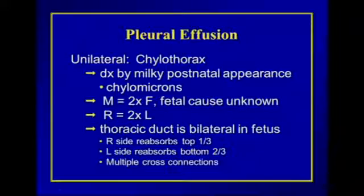Well, most pleural effusions, unilateral pleural effusions, are due to chylothorax. Chylothorax in the neonatal intensive care unit, or in the newborn baby, when you tap the fluid, you will see a milky appearance. That's the characteristic appearance of a chylothorax. That's due to the chylomicrons that carry lipids, and once the child has been fed, those lipids will be carried and the pleural effusion will turn white. However, in utero, in a fetus, the effusion will be clear or yellow.